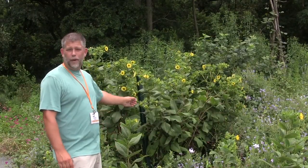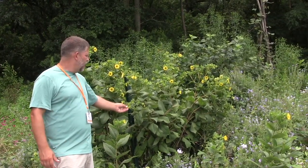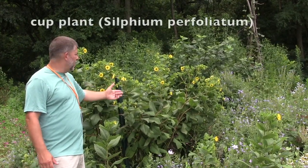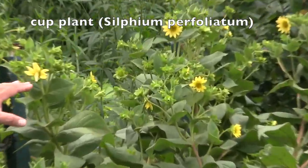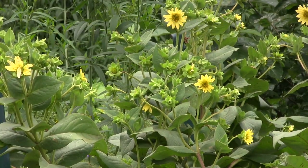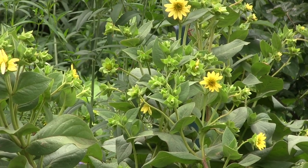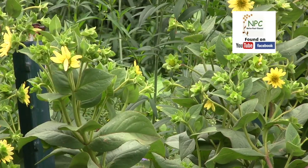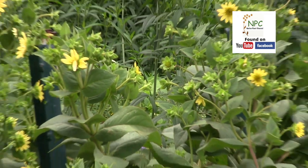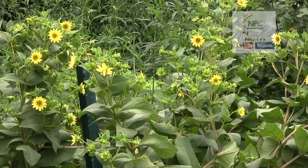Alright, so this is one of my personal favorites in the garden. Here we are at the woodland edge still, and this is a beautiful Silphium. It's also called cup plant. It has great yellow flowers, and actually we have had to stake this. It is a robust plant, so it may need a little extra support. This one has beautiful leaves that are pubescent, very fuzzy. And unique about this is it will capture some water down at the base where the leaf meets the stem, and that will provide water for birds to drink from.